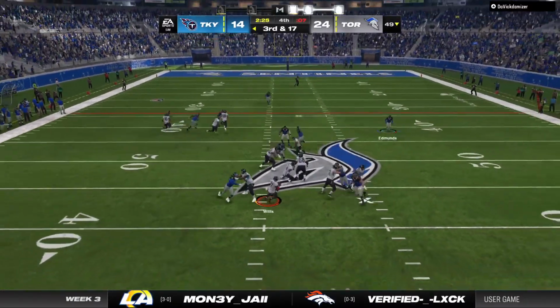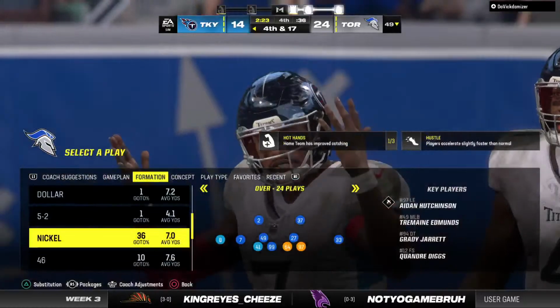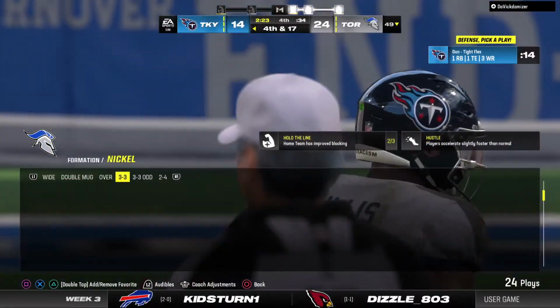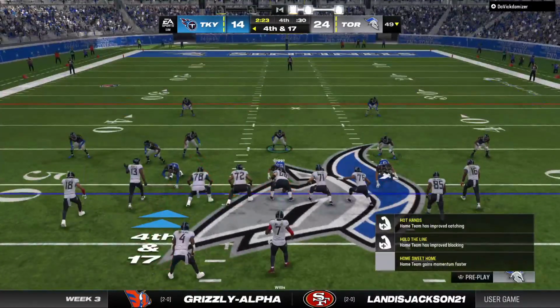Now on 3rd and long, they'll look to throw. And now another one thrown incomplete. And I think we'll probably see them go for it here on 4th down. No reason not to. Down a couple of scores, they have to try and make something good happen. Let's go now. Gotta avoid the flags defensively. Here's 4th and long.